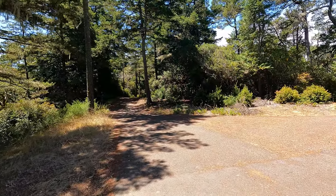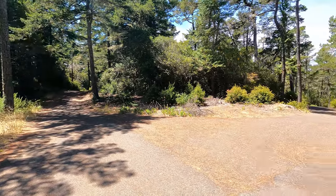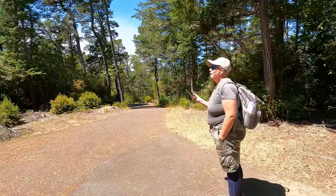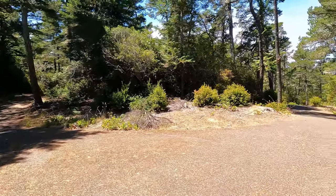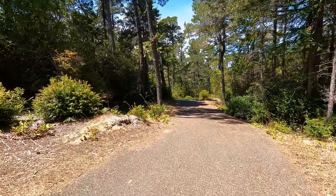Now, here's where we split again. So at the moment, this little part that we just came up is both the red and the blue, but this is where it splits again. That's the red trail that we saw in the last video. And here we go again, down onto the blue trail.